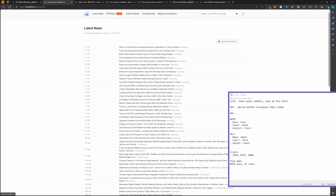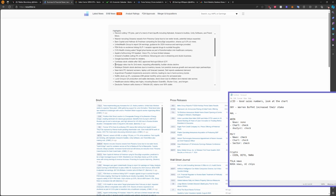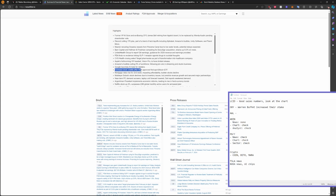So if I go to the news highlights, I come back to over here, Coinbase is being highlighted again. They said the stock is a bit volatile. They said Google has some AI news. So that's kind of making me think, at least there's some ideas here. AI is a shared topic, so that may affect all of the companies that are relevant to AI.